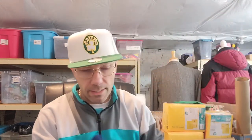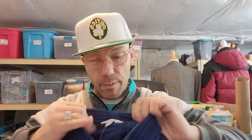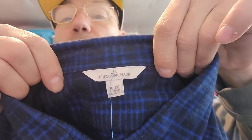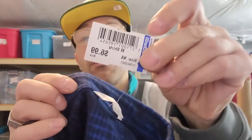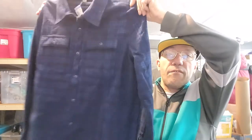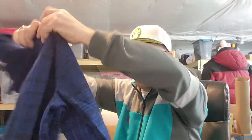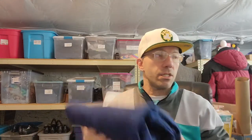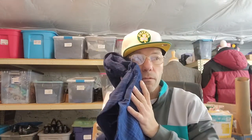No, not that corn, guys. Okay. So this is a Bean signature. This is L.L. Bean. These go for a little bit more. That's what the tag looks like. You're not going to see the traditional L.L. Bean tag. It'll say Bean signature. I paid up on this too as well. This was $7, but I should get closer to 40 for this one. So it was definitely worth it. And the condition is flawless. The condition is awesome. It's super soft, super clean.